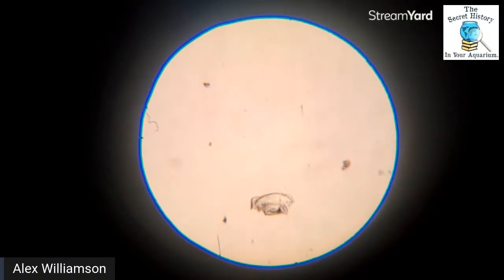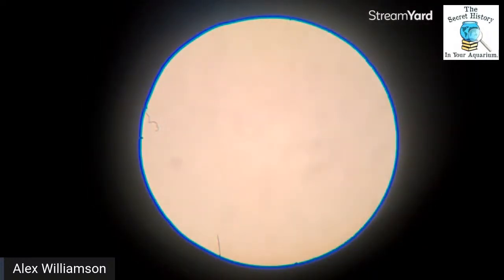You can get the little microscopes pretty cheap. Now, that looks interesting. That is very interesting right there. I don't know what that is. But it sure has some detail to it. Or did before I screwed it up.